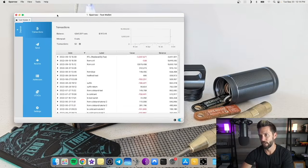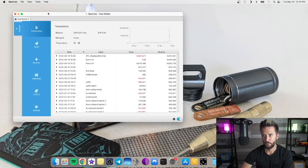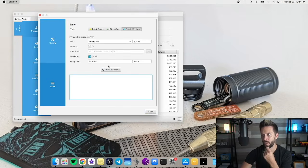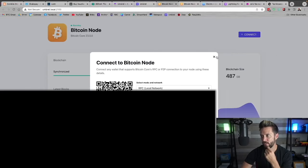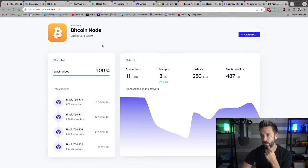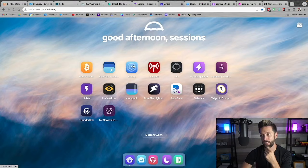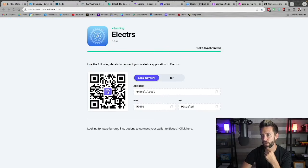I love Sparrow Wallet. I use it quite a bit. And within Sparrow Wallet, you can go to Preferences, Server, and then you can hit Edit Existing Connection. Now, this is an instance where we're not going to be using the Bitcoin Node app. We're actually going to be using Electrum Server because Sparrow Wallet requires it.